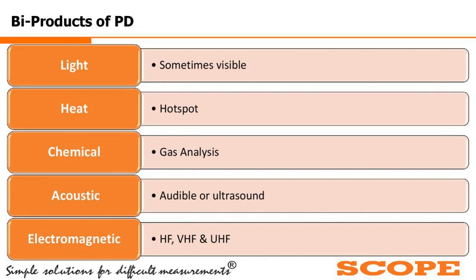They are broadly classified into acoustic as well as electromagnetic. We'll see them later in detail. These acoustic waves can be in the audible range, or they can be ultrasound, that is, above 20 kilohertz. Then comes the electromagnetic type. Electromagnetic waves are classified into three types: high frequency, very high frequency, and ultra high frequency electromagnetic waves. They are just a demarcation of the different frequencies covered under these domains, and they are going to be our prime focus today: acoustic as well as electromagnetic.